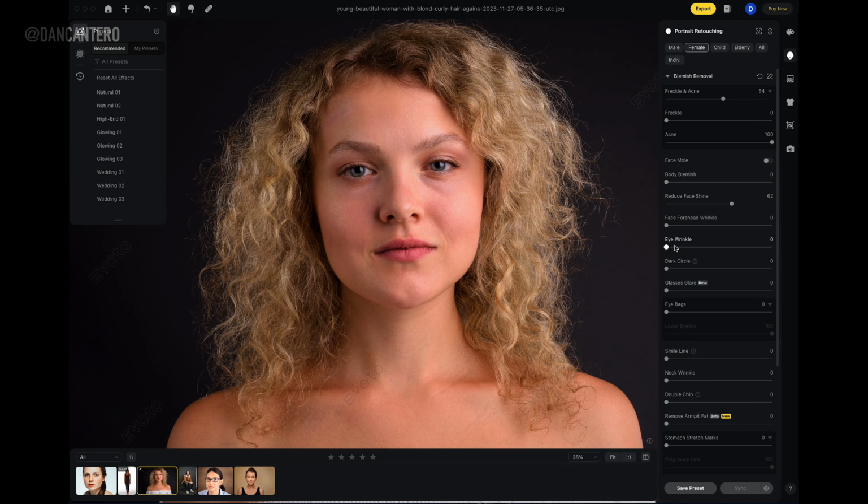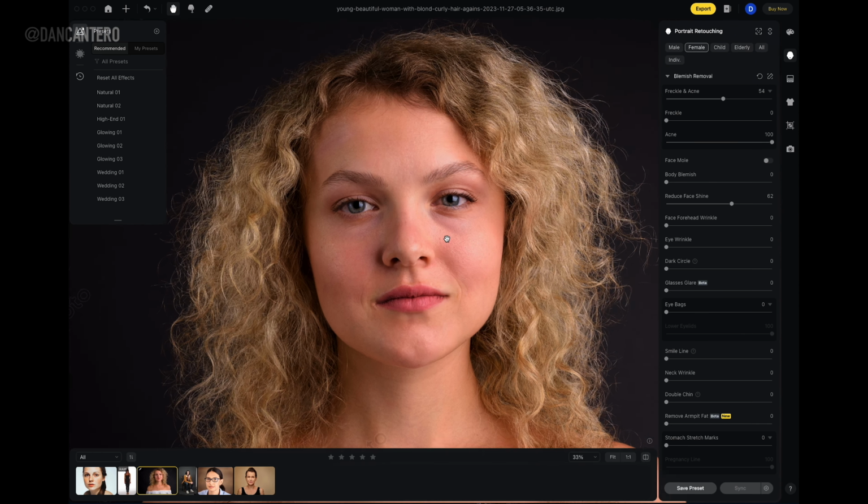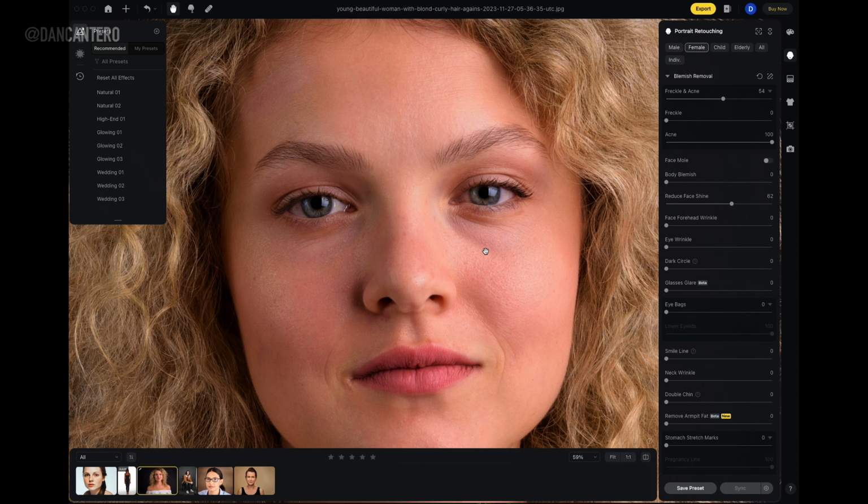So eye wrinkle, she doesn't have a lot of eye wrinkles, but let's just apply it anyway because we want to get it. She's got a little bit of tiny little wrinkles in here. You would never get rid of those, but we're going to try and sort of soften them up a little bit. So let's crank the eye wrinkle all the way to 100. As you can see, it just did a tiny little amount on the bottom of the eyes. So we're going to leave it at 100.